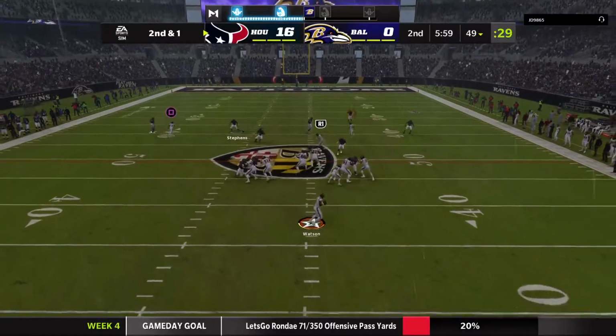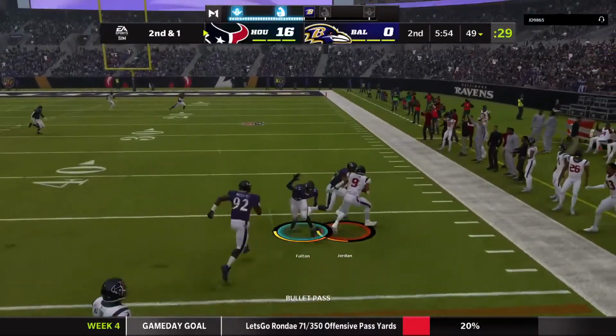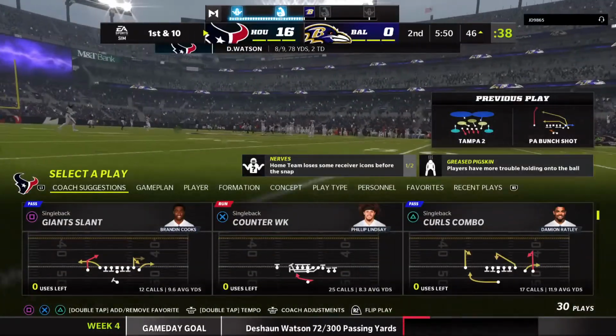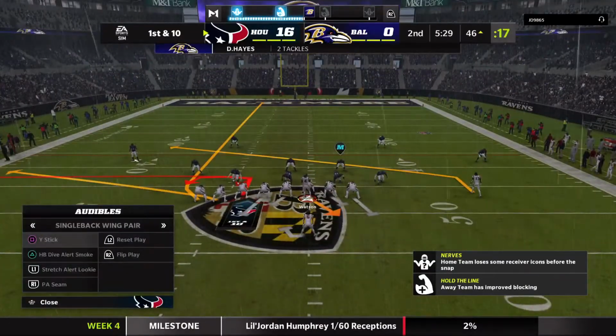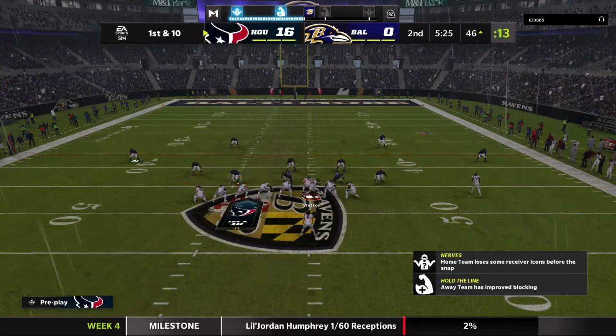From just shy of midfield, Watson. Flush to his right. He's got Jordan complete right side. First target, first catch, and a first down. We talk about mobility on quarterbacks all the time. Here's where it really pays off. Able to move, evade, and is accurate throwing on the run and picking up a first down.